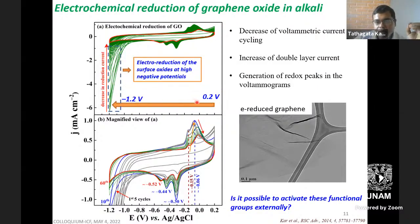Now, when we take the electrode from a higher potential to a lower negative potential, the charge of the electrode is more negative. When the charge of the electrode is more negative, it tends to reduce the oxides of the electrode. So this is what we see, and we do about 60 cycles to get the complete reduction. Initially, these are the initial cycles. We see a high reduction current, because at this time the content of the oxide is more.